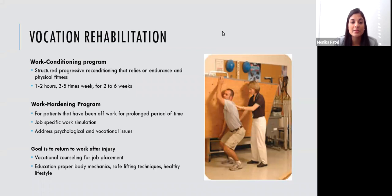Work hardening programs is for patients that have been off work due to an injury for a prolonged period of time and need to do job-specific work simulation. And then they can also address psychological or fear avoidance behaviors in the work setting due to their previous injury, and vocational issues trying to get them back into the workforce. The goal is to return to work after injury. There's vocational counseling for job placement and education for proper body mechanics, safe lifting techniques, and a healthy lifestyle so that they aren't re-injuring themselves.